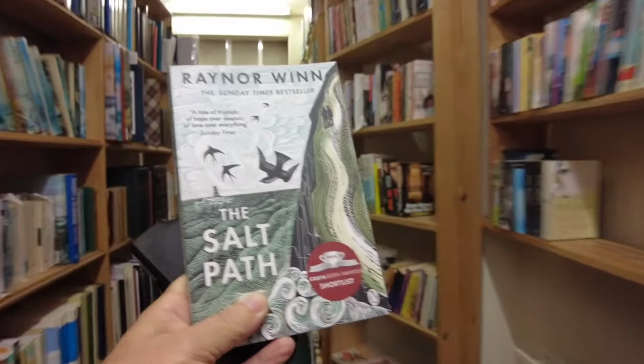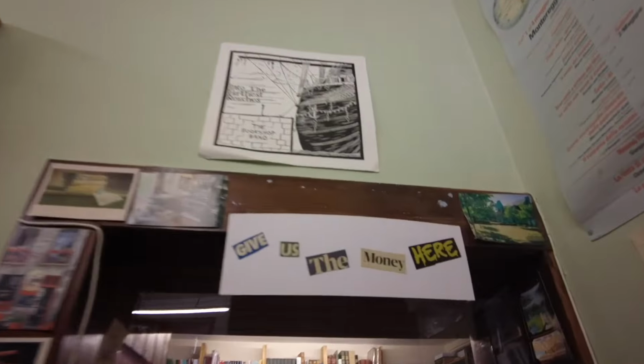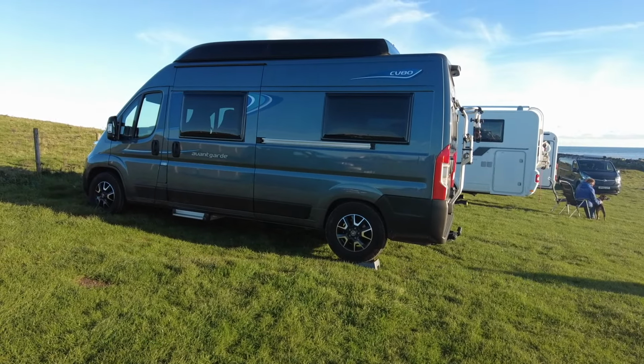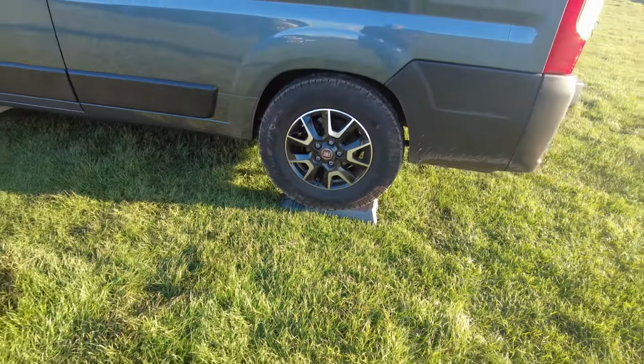Even treating ourselves to a book. Buying a book in Wigtown. I love that sign. Give us the money here. We're basically in a field at the back of a pub. I had to use the ramps. It's on a bit of a slope, but that's alright.